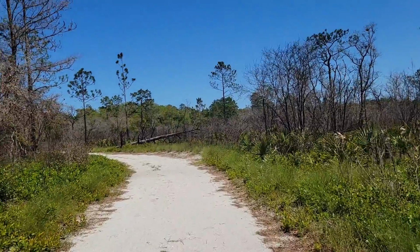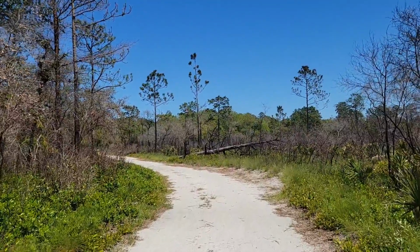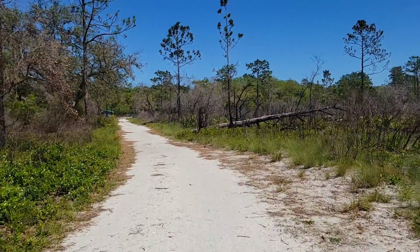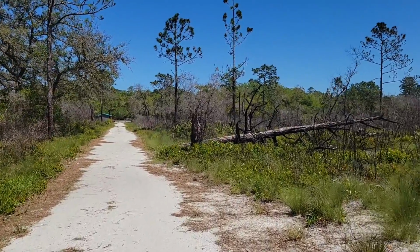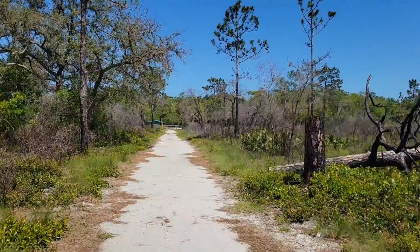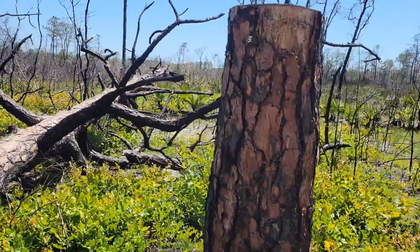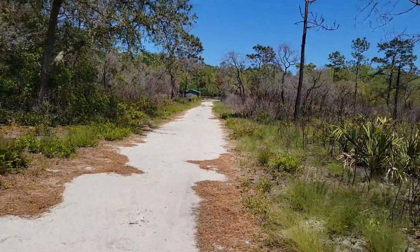So I'm almost back to the parking lot. You can probably hear the cars in the background or see them maybe sometimes going by. So that's it. That's my hiking trip for today. I'm glad I got to go out. I feel good. It's sunshiny. This last half mile was hot because it was just wide open. But it's only 80 degrees today, so that's not so bad. These burnt trees. So, I guess this is it.